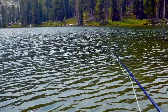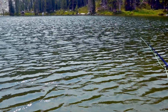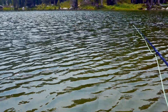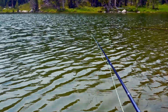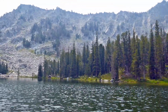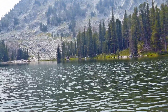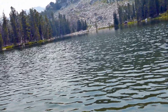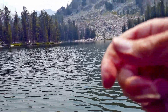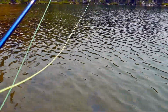So we'll see how the ant does. I'm having some trouble casting here where I want to go because we've got this breeze blowing into shore. I want to go a little bit further out, but I can't really do it with the way the wind's blowing. So anyway, we'll see if they take the ant. I guess that answers yes. This feels like a nice fish too. Oh, I lost him and hung up.